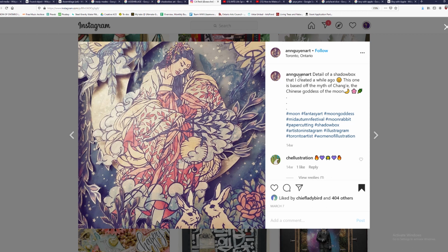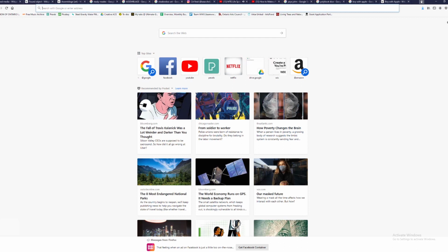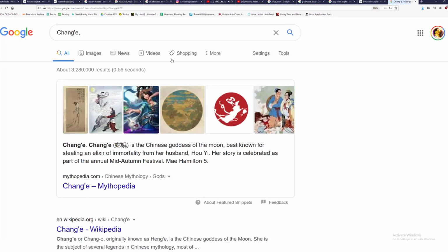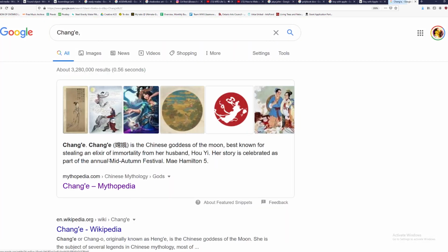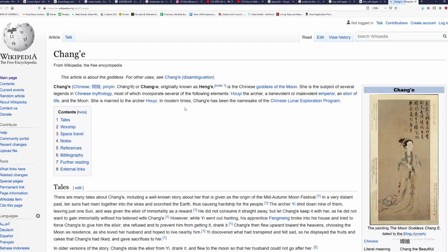So it says, detail of a shadow box that I created a while ago. This one is based off the myth of Shang-E, the Chinese goddess of the moon. I don't know how to pronounce that. How do you say it? Shang-E.